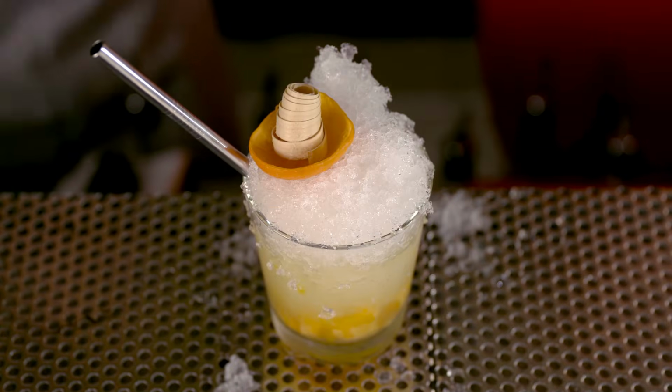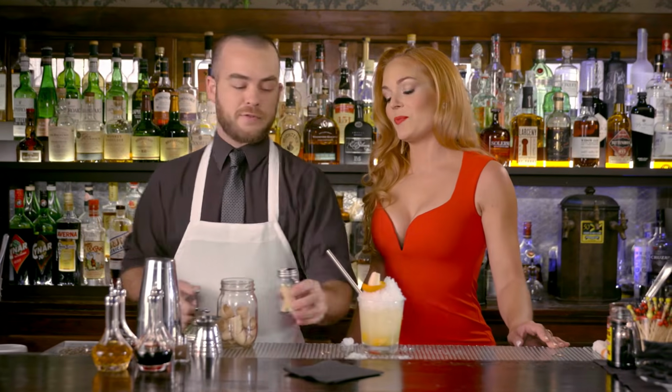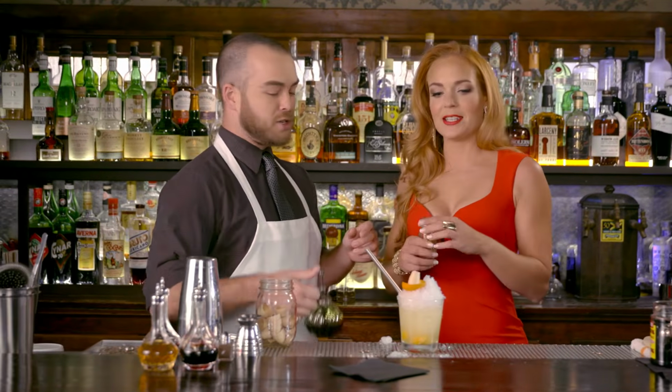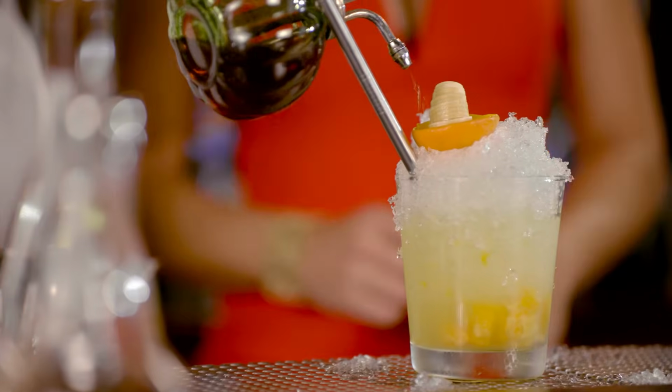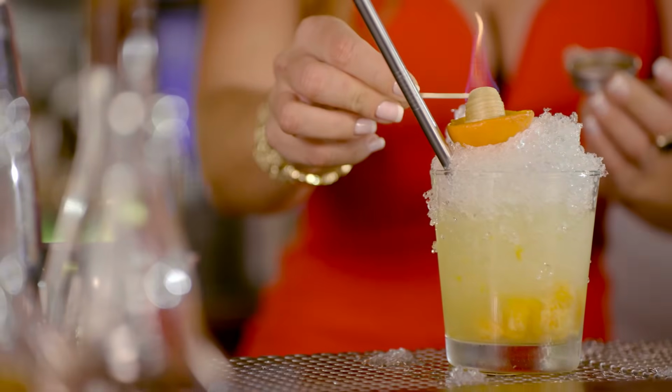So there's that. Will we find Nemo if we drink this, though? Good question. All right, I think I need to give you the matchstick. Need to keep drinking until we do. So then we add the fuel. Now it's your job to light it. There we go. Nice.